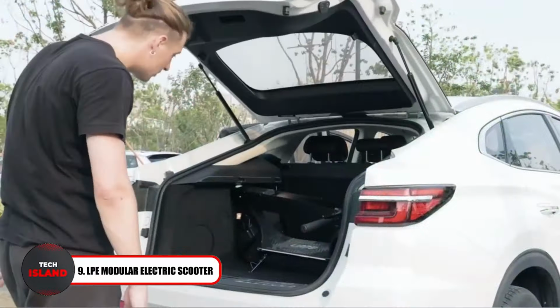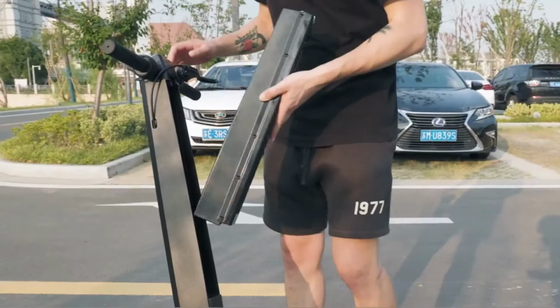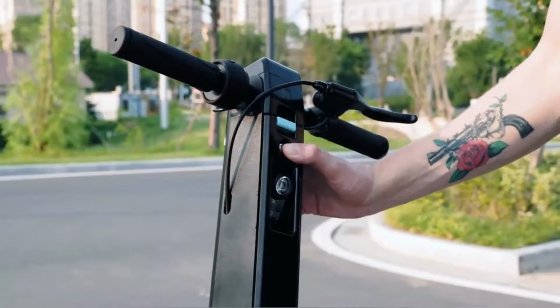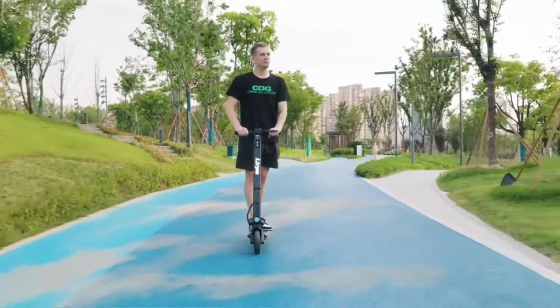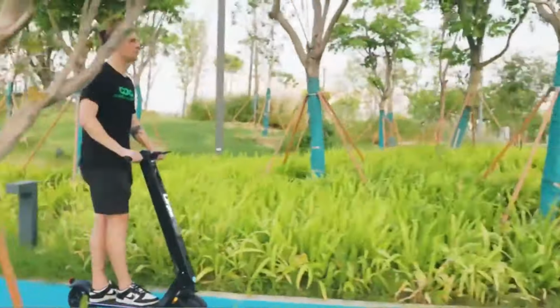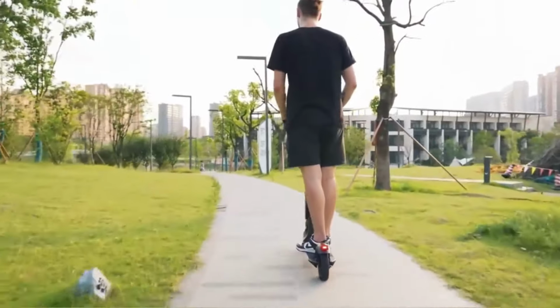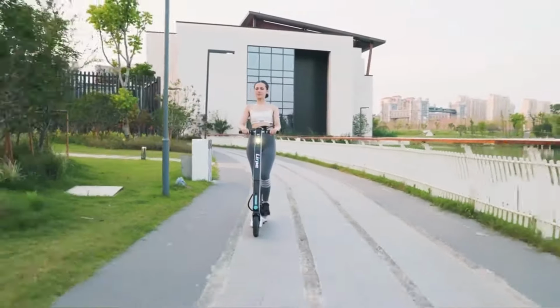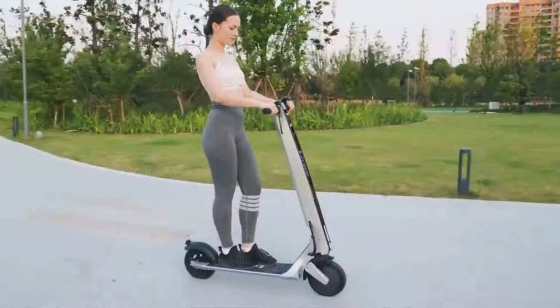Number 9. LPE Modular Electric Scooter. Looking to make your commute hassle-free? Meet the revolutionary Modular e-scooter. With its 3-in-1 design, long battery life, and solar power charge, it's a game changer for urban travelers. Whether you are zipping to work, school, or hanging out with friends, this scooter makes every journey a breeze. Plus, it is eco-friendly. What more can you ask?